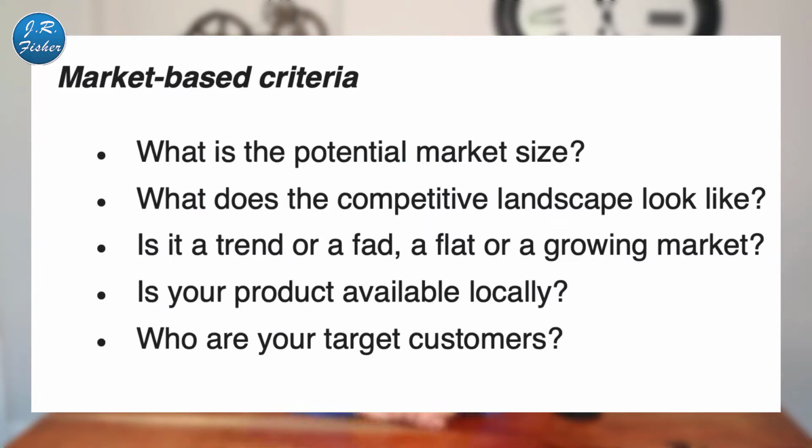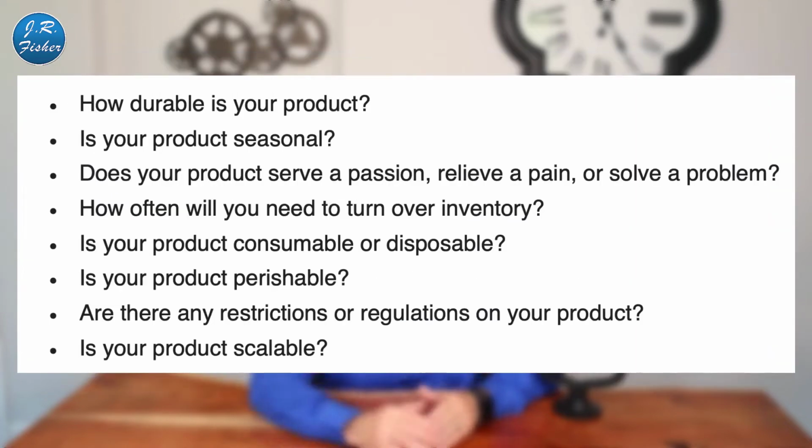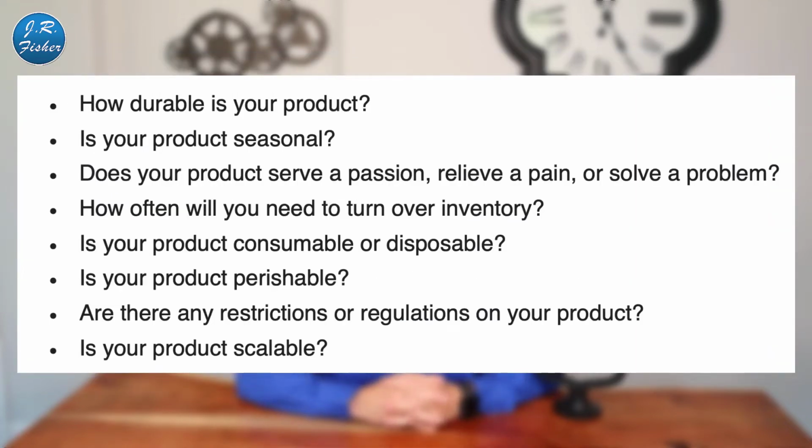Now let's look at your product-based criteria. What's your markup? What is your potential selling price? What is your product's size and weight? How durable is your product? Is your product seasonal? Does your product serve a passion, relieve a pain, or solve a problem? How often will you need to turn over inventory? This is really important in our products because we sell survival food and it has a shelf life. Everything does. Is your product consumable or disposable? Is your product perishable? Are there any restrictions or regulations on your product?